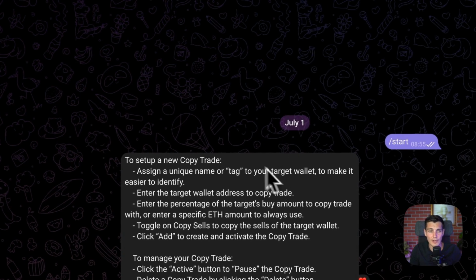But here, copy trading is different because everyone can copy the trade. And the one who gets copy traded should be happy because there's going to be people buying after him, so the price will go up. How to copy trade? Well, it's pretty easy.